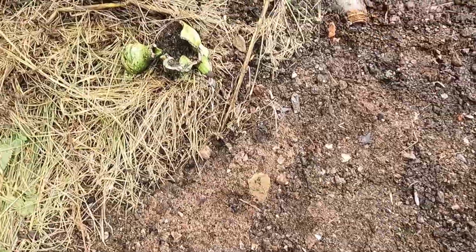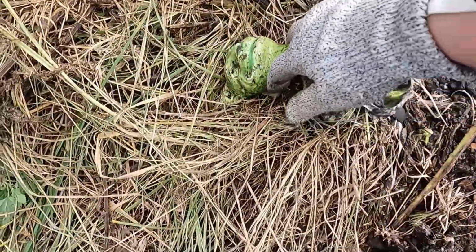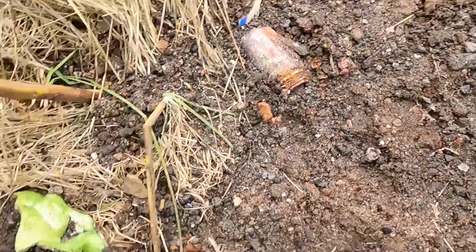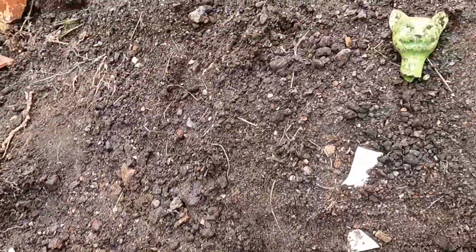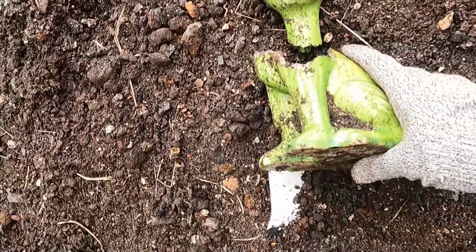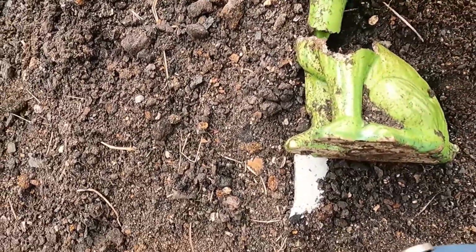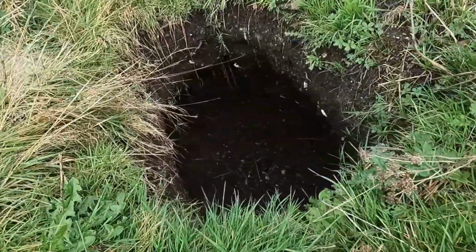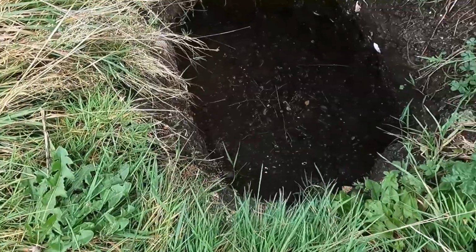Oh, look. It's a fox. And there's his body. Oh, or is it a cat? Could be a cat. Oh, wow, there's some serious digging going on here. Ooh, that's a deep one.